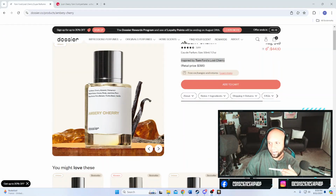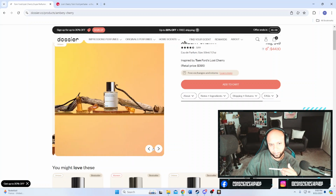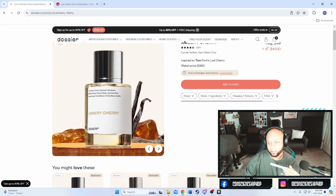Let's see what they put as their descriptions. Top notes for them, they have cherry, almond, cinnamon. Middle notes, clove, rose, jasmine, plum. Base, Peru balsam, tonka bean, vanilla. So they simplify it in their description. Let me just show you guys this. When I say that, I'm referring to this little area right here on top of the bottle where they tell you kind of what's in the fragrance. Okay, back to me.